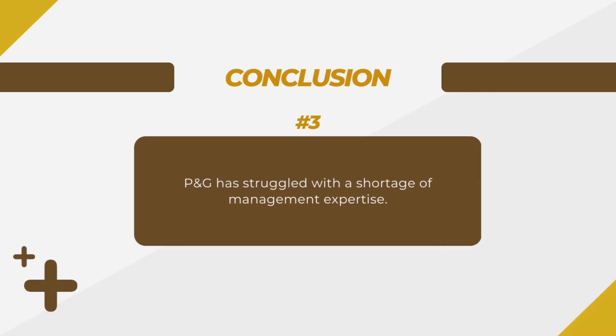This leads to the third conclusion, that some organizational concerns of P&G stem from poor management. The excessive regulation and failed implementation that I have stated a while ago are effects of the lack of management expertise of P&G since the 1990s.